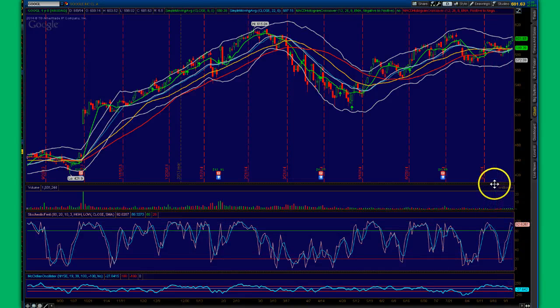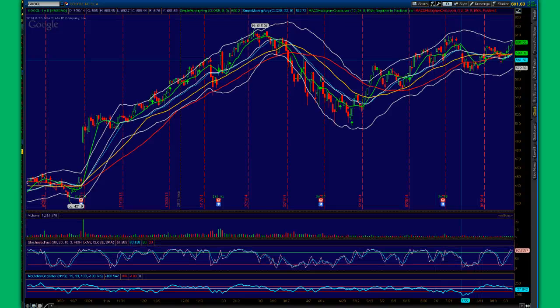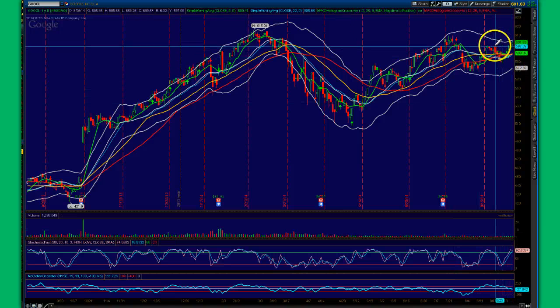So I don't see how much upside is in Google right now, unless we break out over 610 or get towards 610 and make a massive breakout, in which case we're going to print some new highs. So we can do that. But at least on a daily basis, I expect the stock to basically consolidate a bit here, possibly pull back towards the 598, lower 595 level, and we see what we do from there.